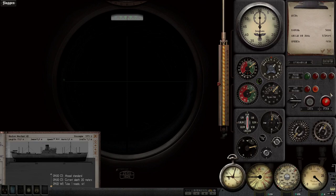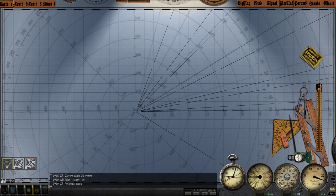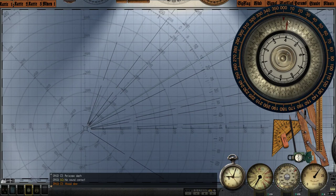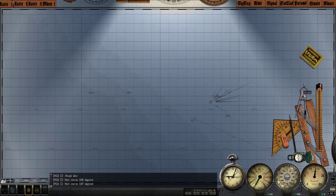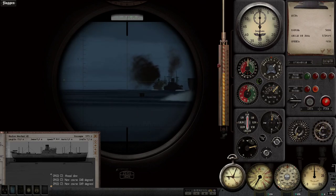Jawohl, Herr Kaloin. Seerohrtiefe. We are too loud, yeah. Jawohl, Herr Kaloin. Kleine Fahrt voraus. Neuer Kurs 4.8. Neuer Kurs 4.9. Yeah, it looks like one of the ships is not counted. Strange. Anyways, we have been quite successful. Oh, ho, ho, ho. Yeah.